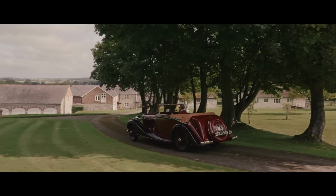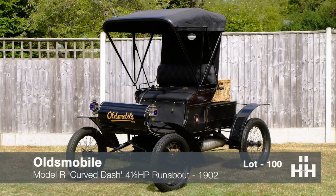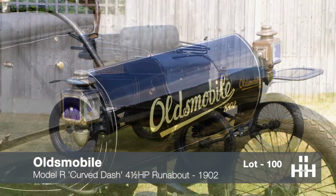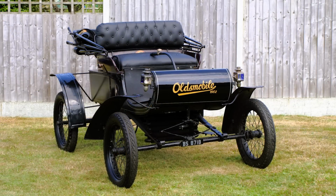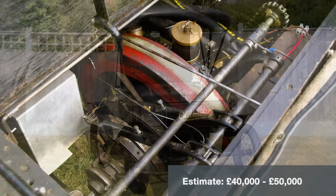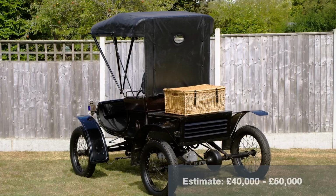The oldest and newest are both American, the oldest being a 1902 Oldsmobile Curved Dash Model R runabout, which spent much of its early life in New York. It was brought over to this country by renowned collectors, the Ward brothers, and formed part of their museum before entering the current ownership. The vendor's gone through it, stem to stern, to make it a reliable contestant on the London to Brighton, and was hoping to persuade family members to run it on that event, but they've chosen otherwise, hence its reason for sale.